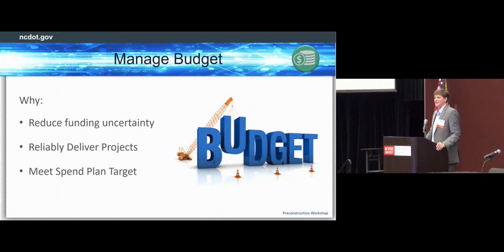I wish I could project the expenses of my household incomes that close sometimes within 1%. That's pretty good. But thank you for the work that you've done, and thank you for those NCDOT staff and technical units that assist in that as well.